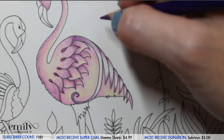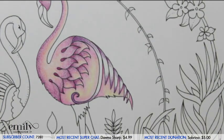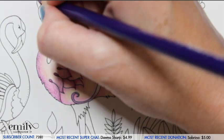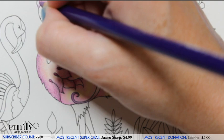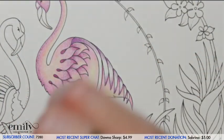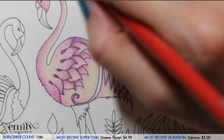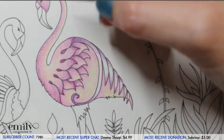I'm not as familiar with my Arteza as Prisma yet. When I pick up a Prisma, I usually know which color it is without even looking. Oh, right there with you, Crystal. Yeah, I'm having to get used to this, which is why I told myself I have to make a color chart before tonight's stream, because otherwise I wasn't going to have a clue what to use just because this is brand new. This is only the second picture that I did with it, and it took me a while to pick out the colors for the butterfly because I had no idea what colors go together yet. I didn't even swatch them out before I started coloring. I might have made some different color choices, but yeah.